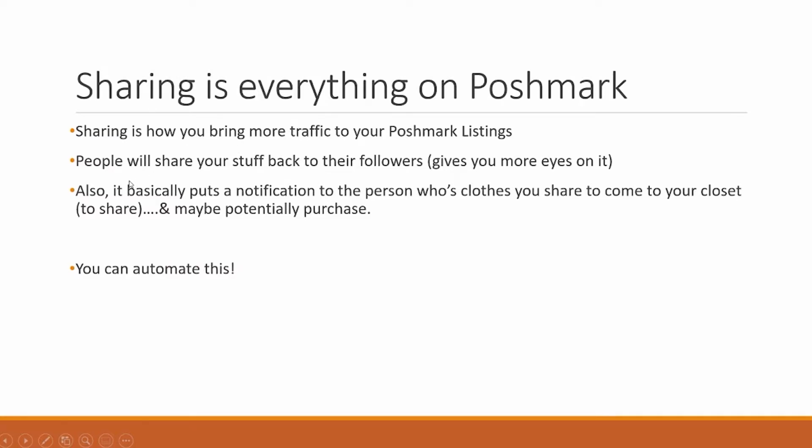Also, it puts a notification to that specific person who's about to share your stuff, letting them know they can potentially come to your closet to share. That's why I put it right here in parentheses. To share, that's their intention. But then maybe something catches their eye and they purchase.